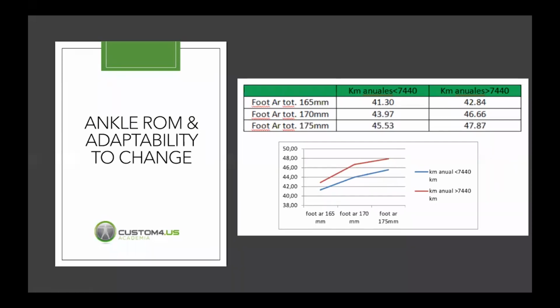Outside this study, we also found a very interesting thing. The riders who were riding 7,000 kilometers per year or more used a bigger range of motion of the ankle, compared with the riders doing fewer kilometers per year, who were stiffer. This could lead us to a misunderstanding of the recommendation, that it's better to move this more than to move that, or the contrary. Maybe we could think it's contradictory to see that it's better to move the ankle more if you are trying to do a lot of kilometers. This is not exactly true.